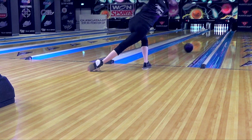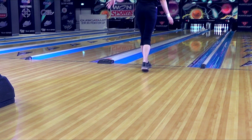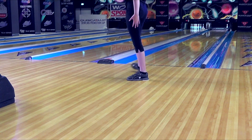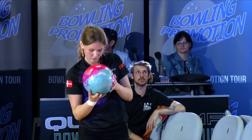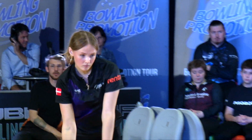So actually, that's going to give her a 31 pin lead already, and we're only in the second frame of the match. And that's a wiggling 10 pin there. Could have gone, but did not. She'll move over to the plastic ball for the spare shot.